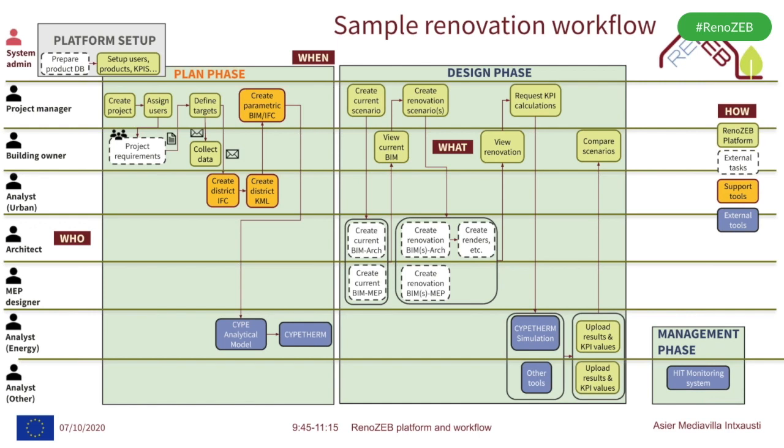So this slide more or less represents the same sequential view, but from the point of view of the platform. So how different actors can get to the platform and perform some actions sequentially and exchange information between them, take decisions. From left to right these are the sequential steps. So the different steps covered by the RenoZEB methodology and in the project, the planning and design phase, and finally also the management. Up to now, the construction phase we are not supporting yet in the platform, but it could be done also in the future.